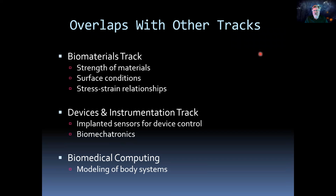Like all BME tracks, this does overlap with other tracks. In terms of biomaterials, there's strength of materials, which is directly applicable to biomechanics. The surface conditions and stress-strain relationships are really a crossover between biomaterials and biomechanics. In terms of the device and instrumentation track, you have implanted sensors for device control, as well as biomechatronics. So this would be devices that mimic a biological structure, like a hand or a leg or something like that.